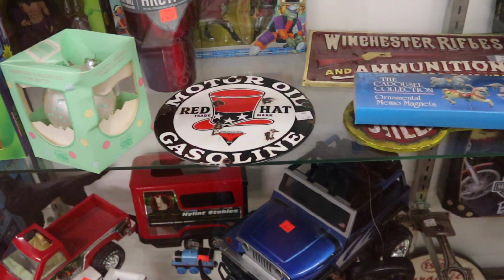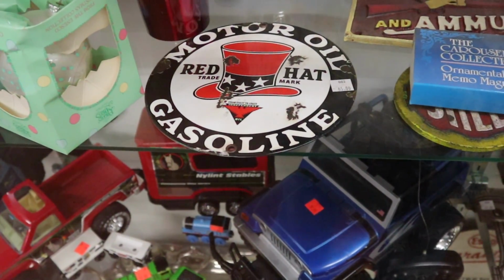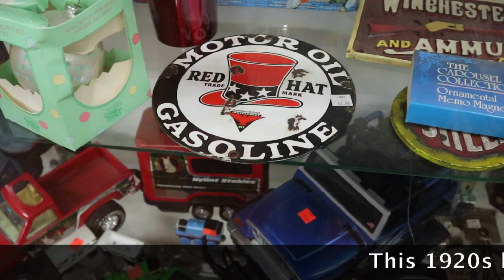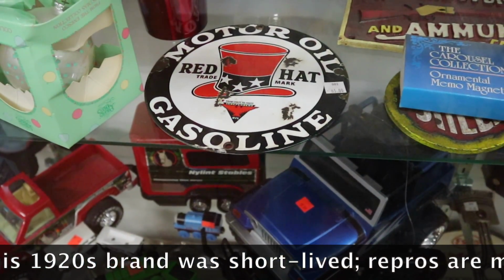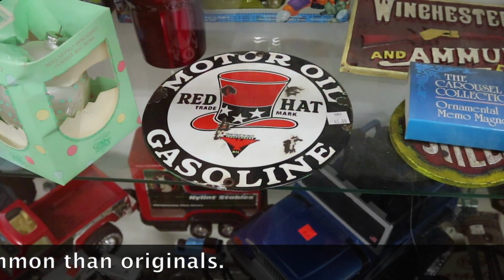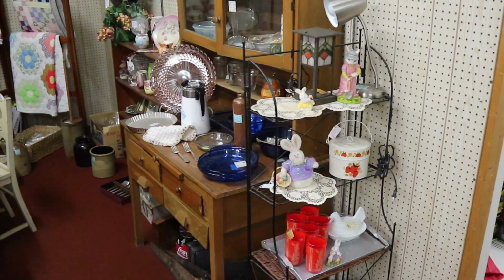Okay, this is a cool old piece here. This is motor oil Red Hat gasoline. Red Hat is one of those obscure regional brands that you don't really see anymore, and yet it was a coast-to-coast independent oil associate. So in certain parts of the country you'd have different names, and so that makes that one kind of unusual. It's priced at $65. There's a little bit of damage, but that's a fair price for what it is because it's a more obscure maker.